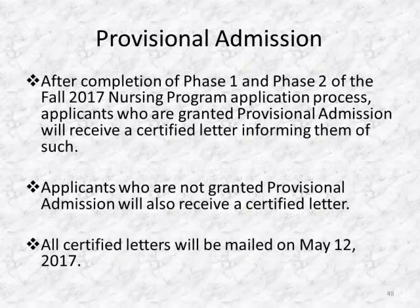Provisional admission is granted following the completion of Phase 1 and Phase 2. Applicants who are granted provisional admission will receive a certified letter informing them of such. Applicants who are not granted provisional admission will also receive a certified letter. All certified letters will be mailed on May 12, 2017.